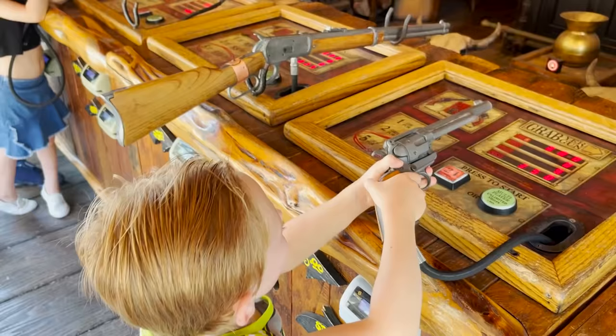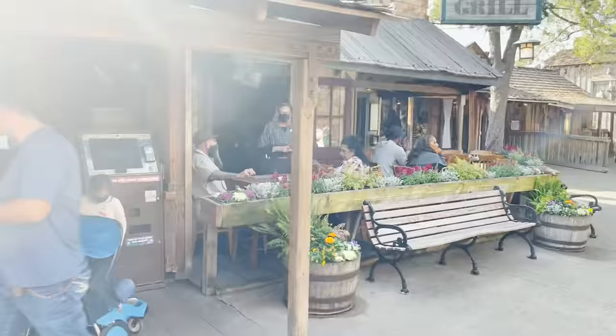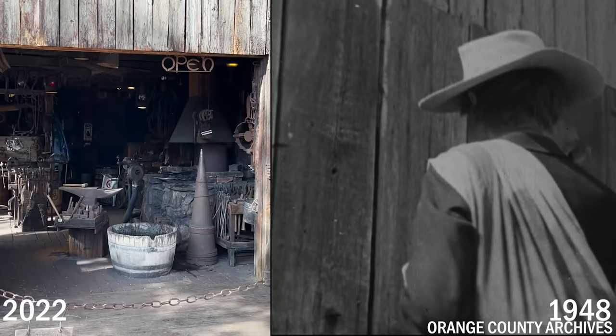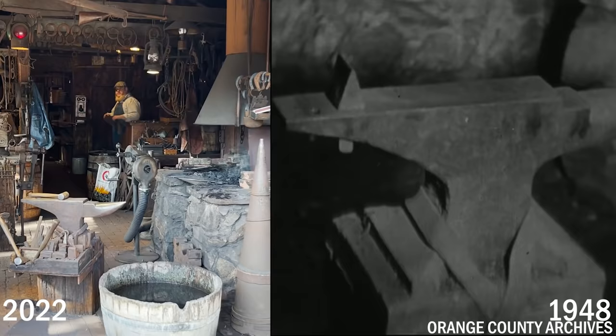Silver Dollar Saloon, come here and shoot some guns. Miles loves that. This is a grill. And then this is a blacksmith, guys, a general blacksmith. A lot of times they'll have a blacksmith in there and they will be working on different things like making a horseshoe. And oh, there's the blacksmith right there.